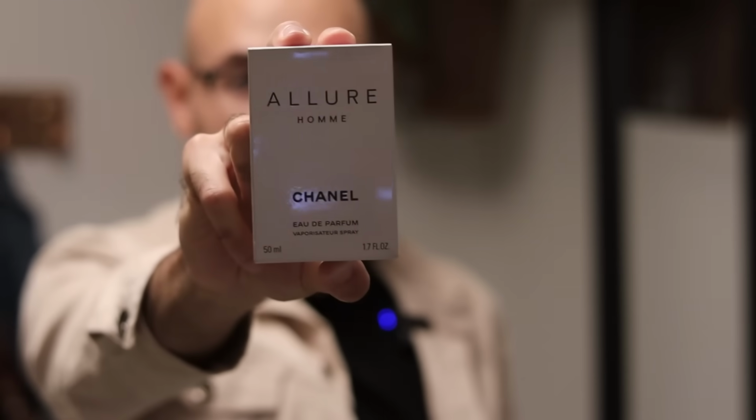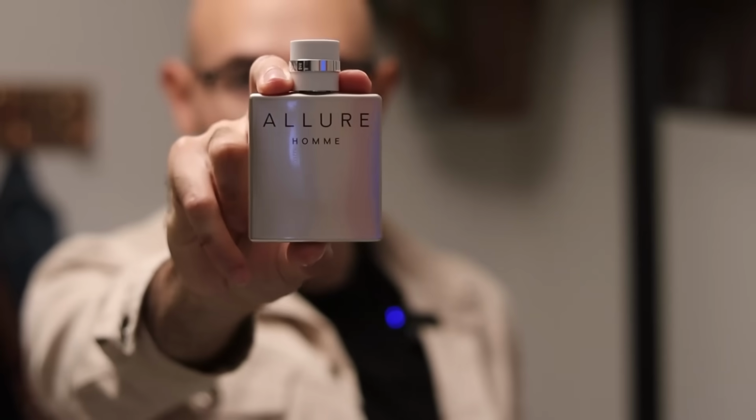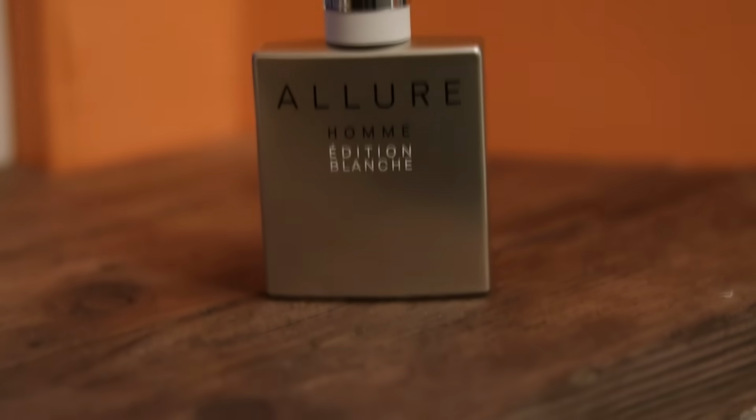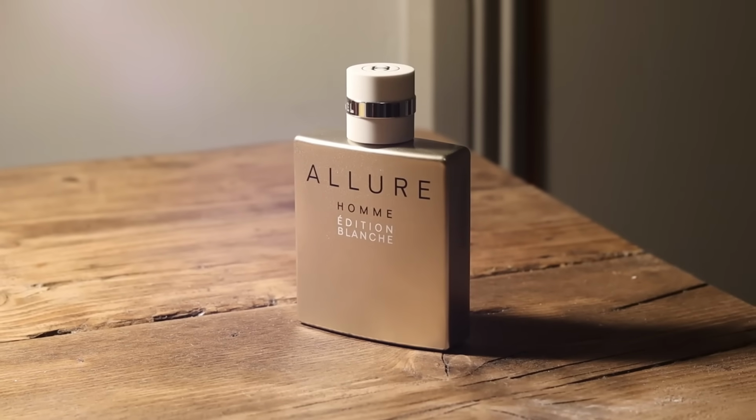Or you spend a bigger chunk of your paycheck to get this. Allure Homme Edition Blanche by Chanel. Scent-wise, in my opinion, this is the best fragrance from the Allure Homme line. It may not necessarily get the most compliments from my experience anyways, but I think this is just masterclass perfumery. A very high class, elegant, lemony, sort of like a lemon meringue pie vibe is what people describe this as, with this very nice vanilla and musk in the dry down. Very smooth, just perfect perfumery. And I get 6 hours with this with a moderate projection.